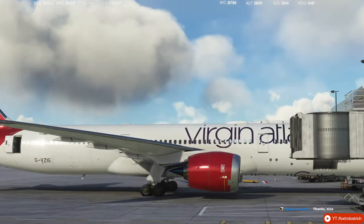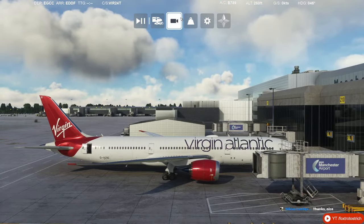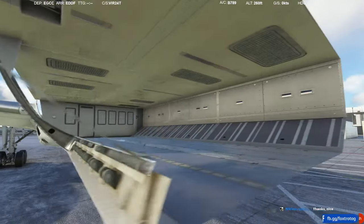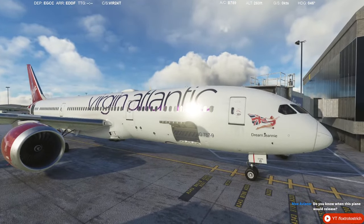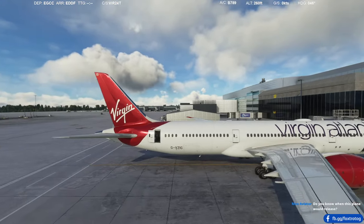So we've got the front cargo hold. Let's have a little look at that. Oh, that's a perfect view there. Look at that. Beautiful. Loads of space. And this livery is created by Horizon Sim as well.